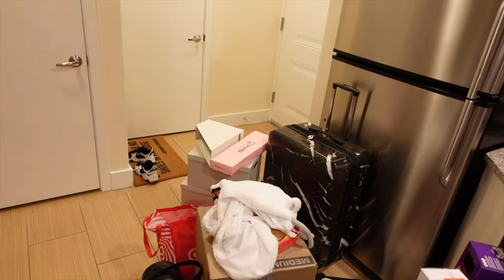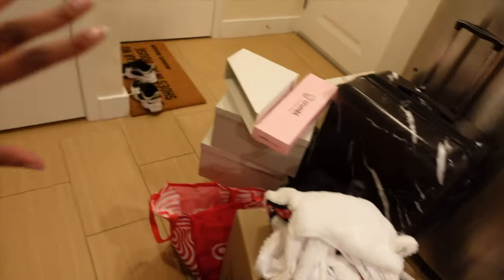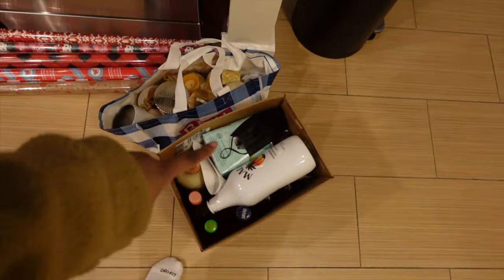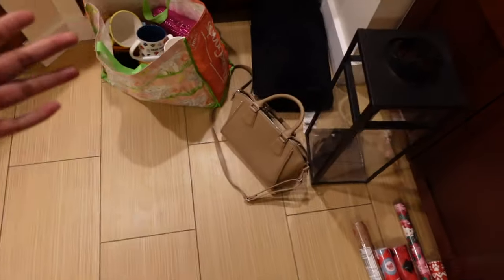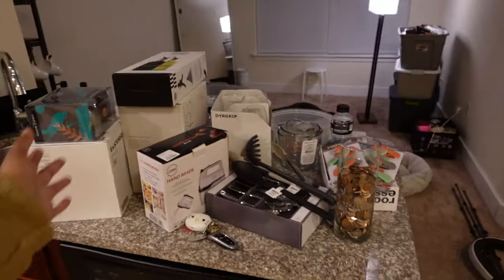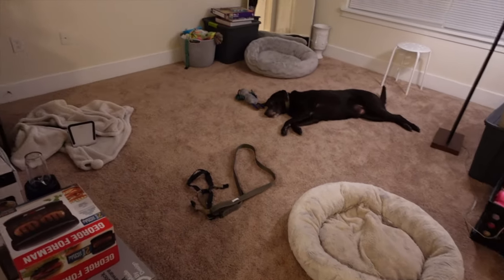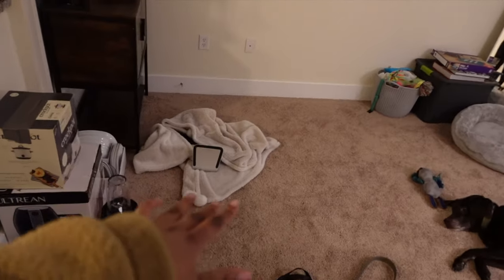This is what my kitchen is looking like now. I have all of this from my mom and dad's house. I went to the liquor store. I just have wrapping paper, a lantern, random more cups as if I needed any more. I have the stuff from the hall. I have Lucky over there playing with his toy. And then I have my computer. I finally brought it over here.